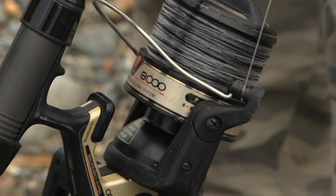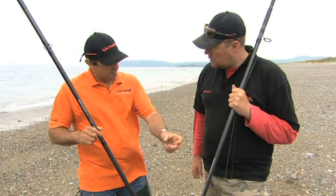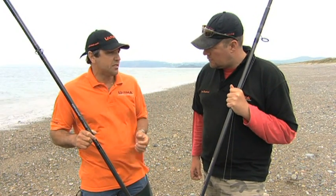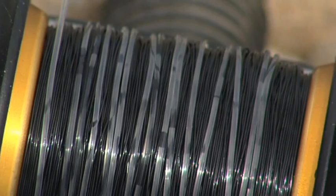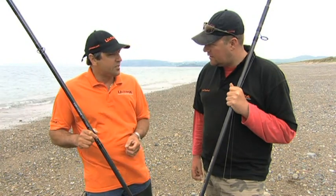The fixed spool is the easiest reel to start with. There's no fiddling around, you just hold the line in your finger and let it go, and the line comes off the top, nice and easy. With the multiplier, you've got to adjust the brakes, adjust the bearings, and all different bits and bobs. It's like a winch. It's got to work right.